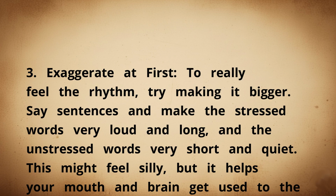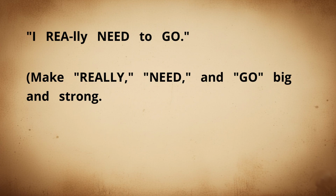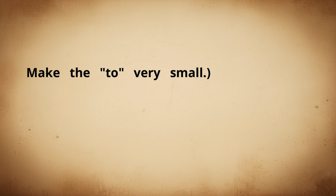3. Exaggerate at first. To really feel the rhythm, try making it bigger. Say sentences and make the stressed words very loud and long, and the unstressed words very short and quiet. This might feel silly, but it helps your mouth and brain get used to the pattern. I really need to go. Make really, need, and go big and strong. Make the "to" very small.